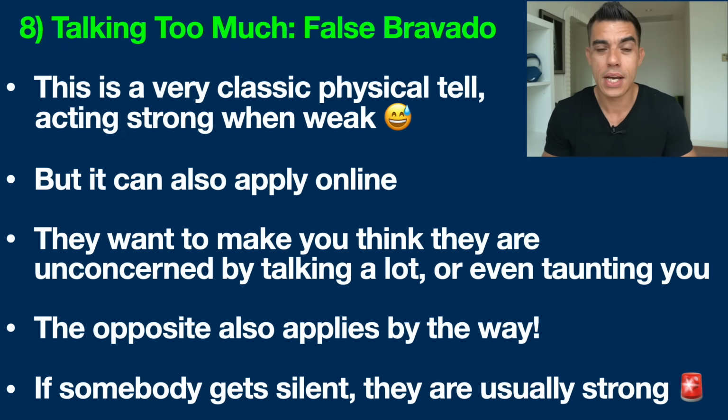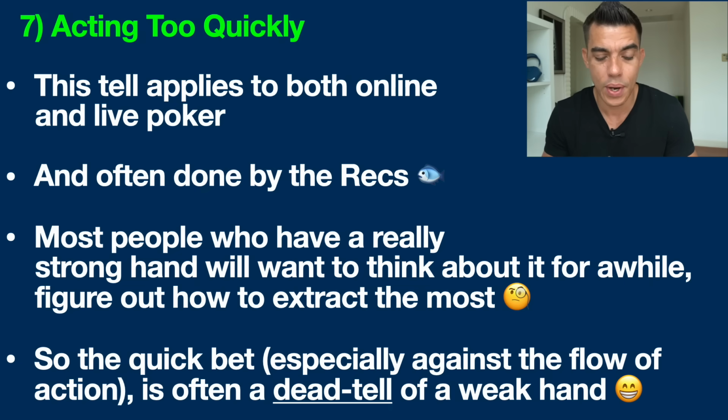Move on to bluffing sign number 7, which is acting too quickly. Once again, it's another sign of bluffing that also applies in both live poker and online poker.